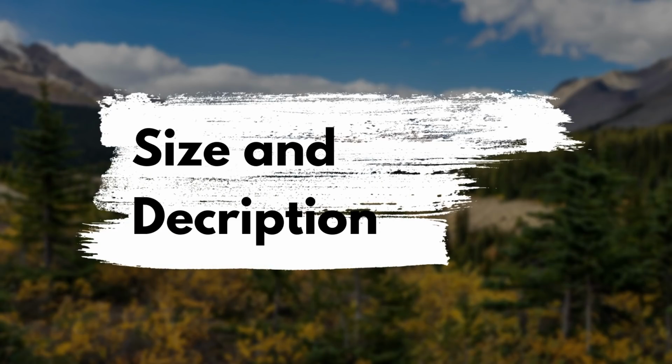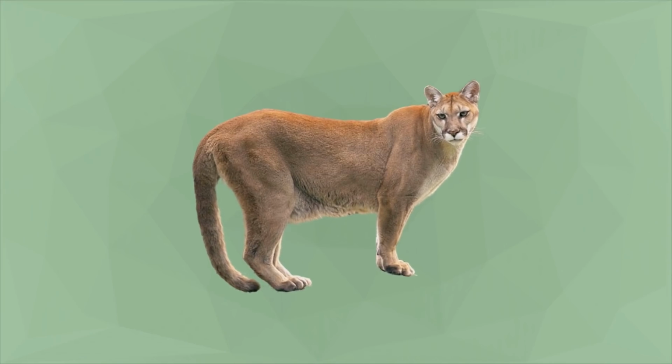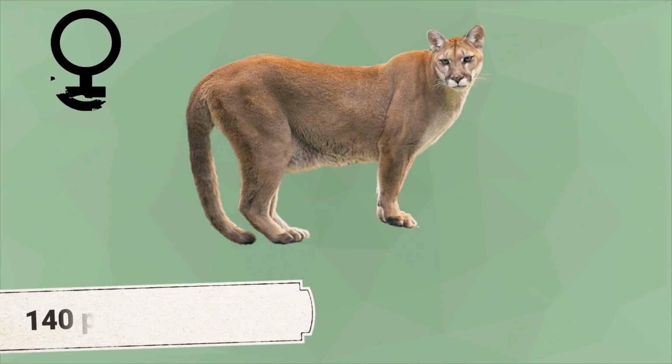Size and description. Cougars vary between 5 to 9 feet, 1.5 to 2.7 meters from head to tail, while males can weigh up to 220 pounds, 100 kilograms. Females weigh less, topping out at nearly 140 pounds, 64 kilograms.